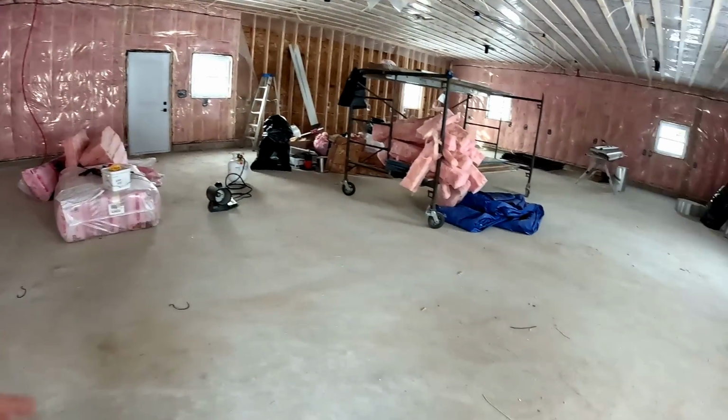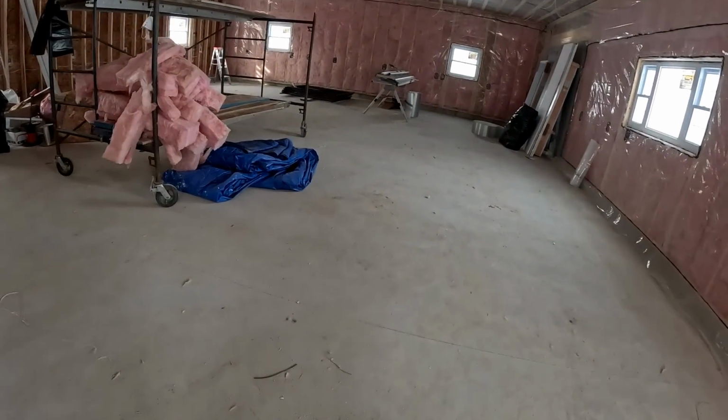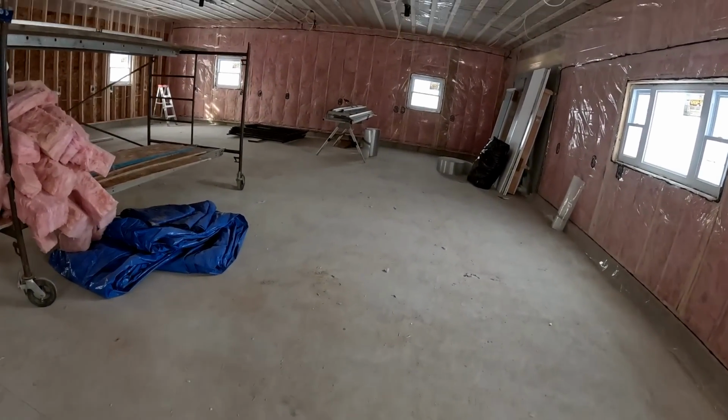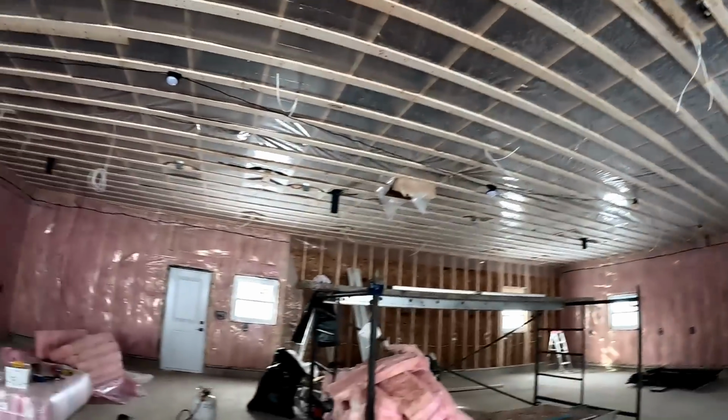Got no power, so we can't grind the floor. I'm going to assume that they're not going to need power to blow in the insulation. So we're going to be using that cellulose insulation. I think that's what we're going to be using. And so that'll be all through the attic. And once that's in, and that back wall's done, this place will be a lot warmer just because of that. So once you get the heat in here, you'll be able to keep it in here.